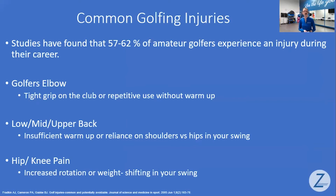So, common golfing injuries that can occur. One study that I saw found that 57 to 62% of amateur golfers experience an injury during their career or their playing time. And that's quite a high percent. This study also found that 89% of professional golfers also experience an injury during their career. So it's actually quite a high level of injury for a sport.